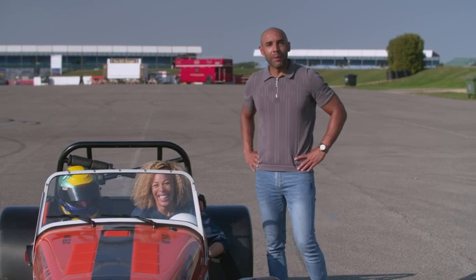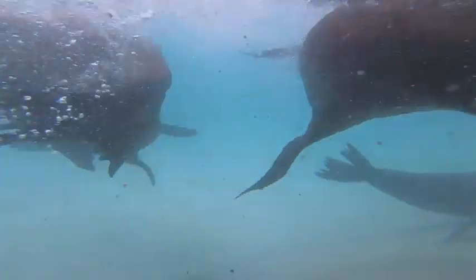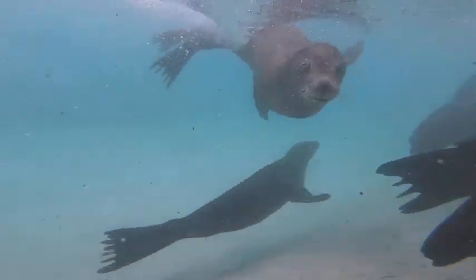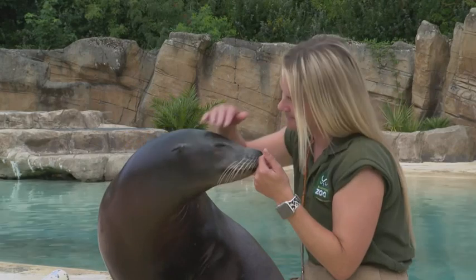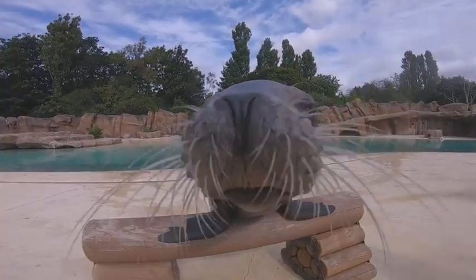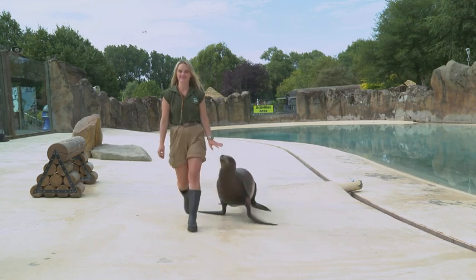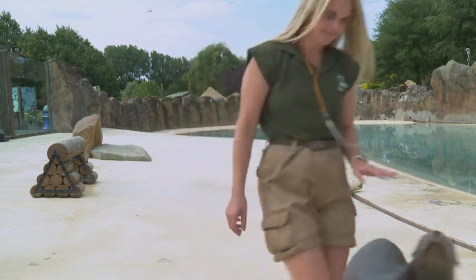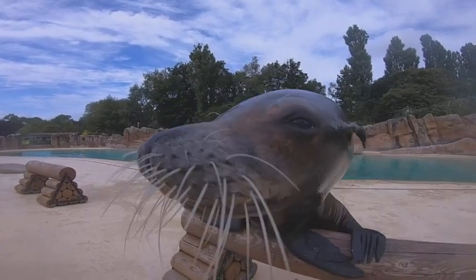Anyway, while we squabble about that, Paul Crone has been to meet an animal trainer so passionate about the mammals she looks after, she's gone back to school to study their whiskers. They're streamlined, super speedy in the water and fascinating to watch. But for animal keeper Dr. Alex Milne at Blackpool Zoo, it's all about a sea lion's whiskers. Alex has fought off stiff competition from almost 2,000 other applicants to further her in-depth research into the whisker movement of seals and sea lions.